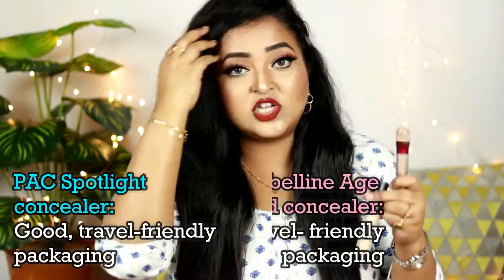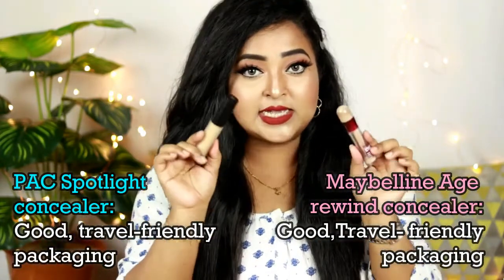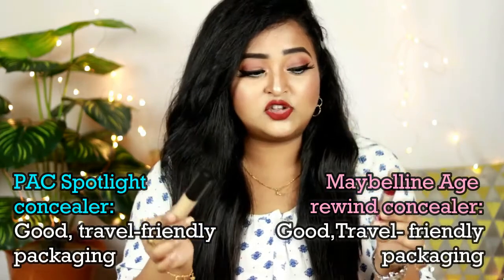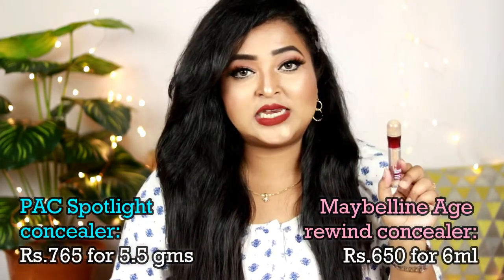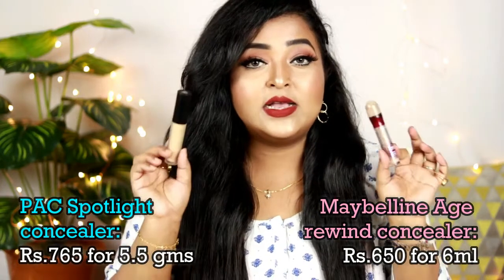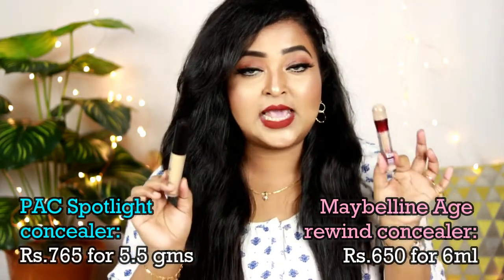So from the packaging, I can say that both of these concealers have really good packaging. I can't complain about anything in the packaging. Now coming to the price point. The PAC Spotlight Concealer retails for rupees 765 for 5.5 grams of product, whereas the Maybelline Age Rewind Concealer retails for rupees 650 for 6 ml of product.